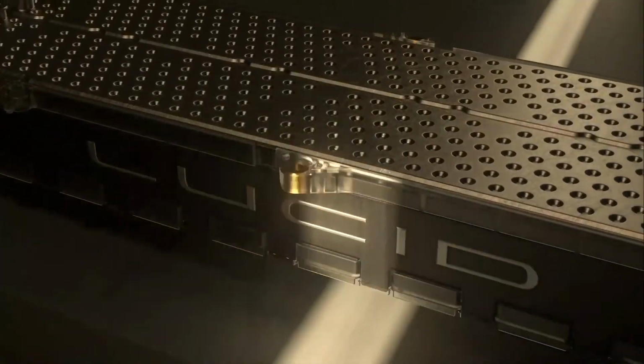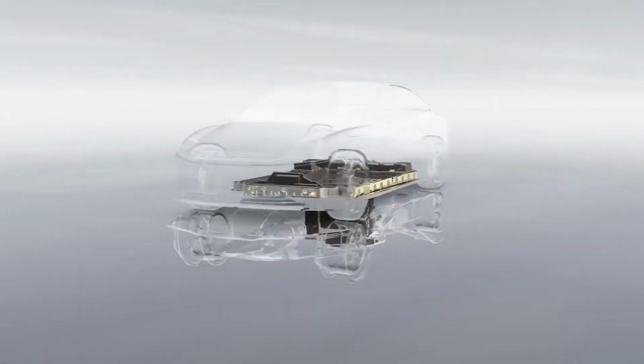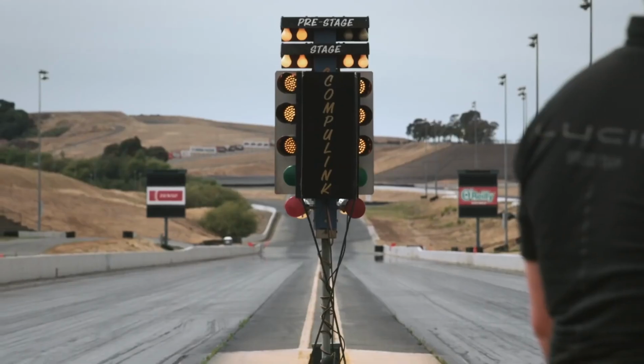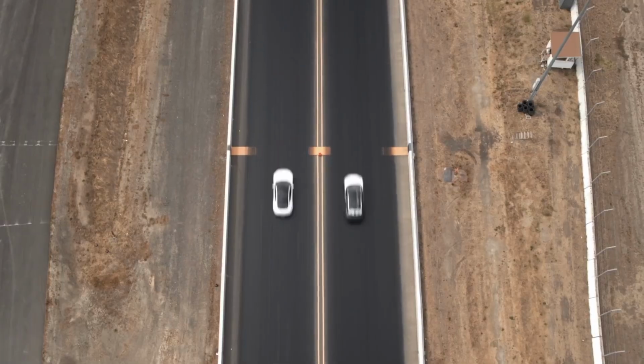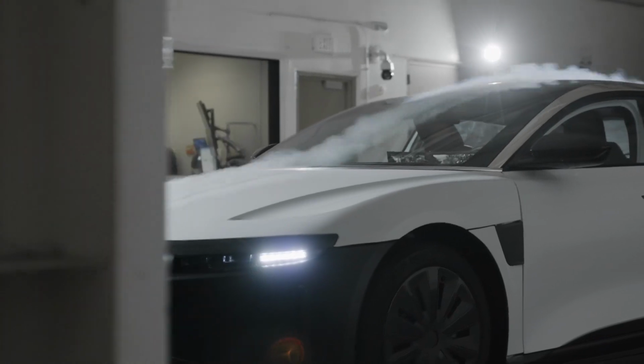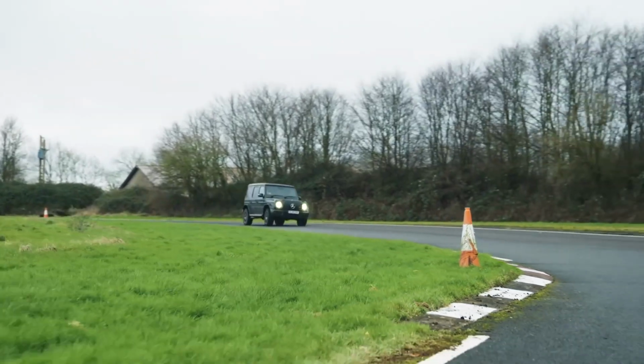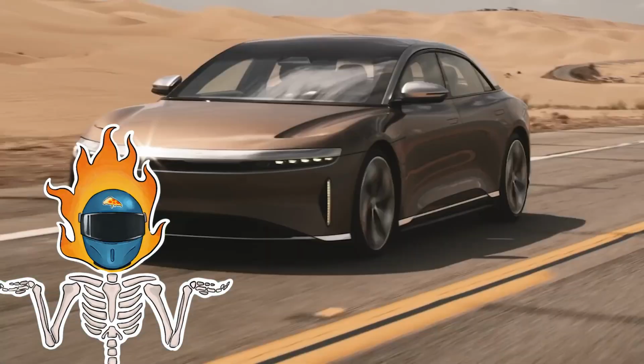Coming from a company who has supplied Formula E engines, we're stoked to see what they can offer as far as range and speed, right? And check this out. Back in June, Lucid actually claimed that they had created the world's most aerodynamic efficient luxury car. And this surprised us. I mean, I did not think anything was going to dethrone that G-Wagon, right? But what do I know?